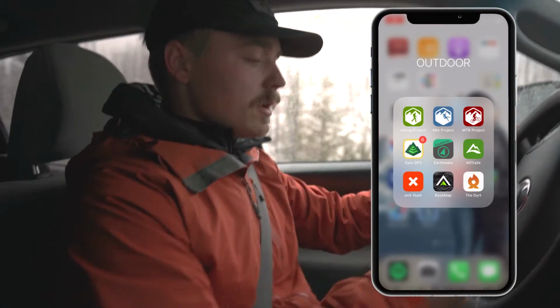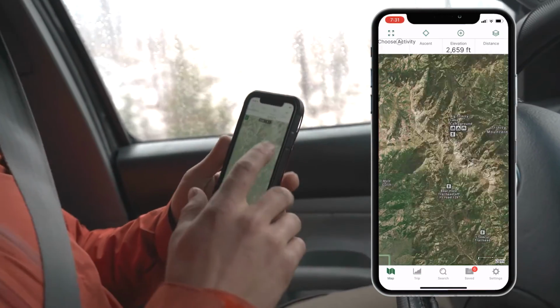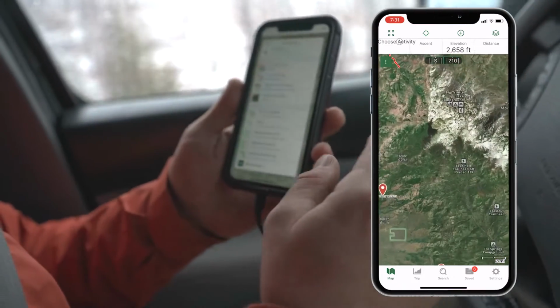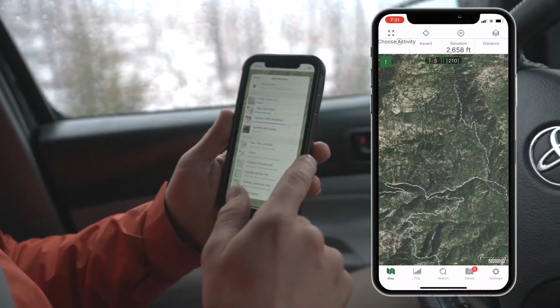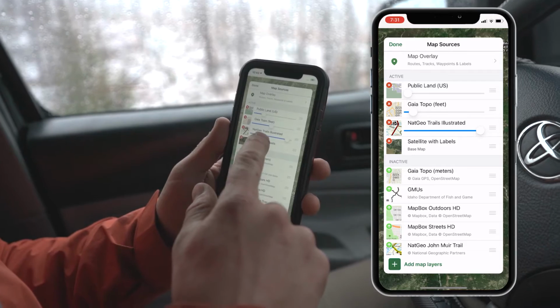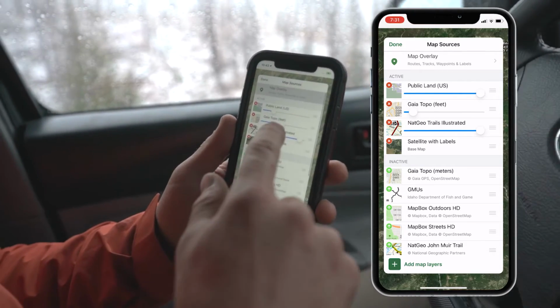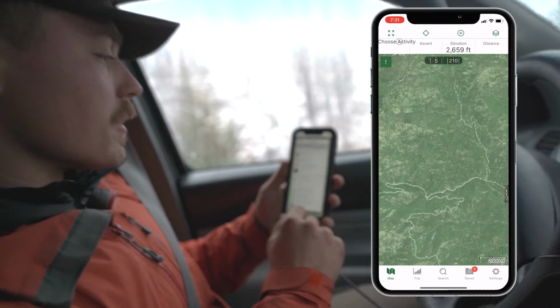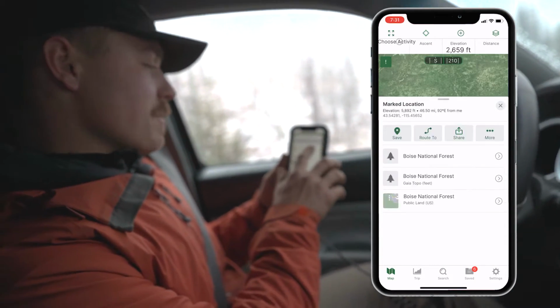And then the app that I use a lot outside of that one is Gaia GPS maps, and that one is a very, very robust app. They have all sorts of different map layers that you can use, and so when we go out, a lot of times I'll have a satellite layer, trail layer, a topography layer, and then public land, so that I can make sure I'm on public land, and I can adjust the layers of the map.